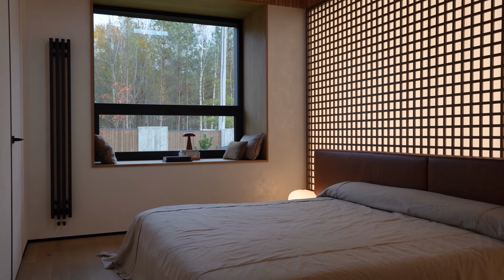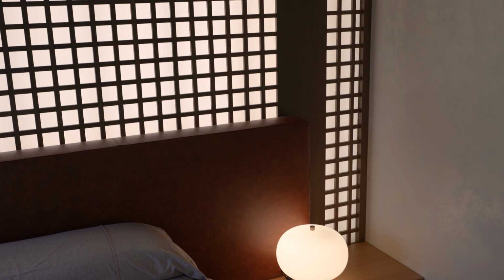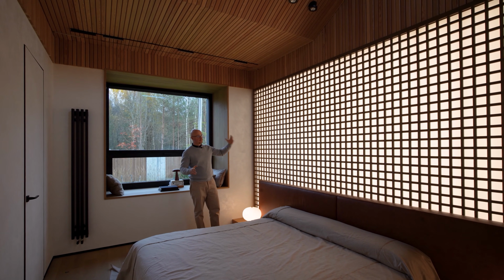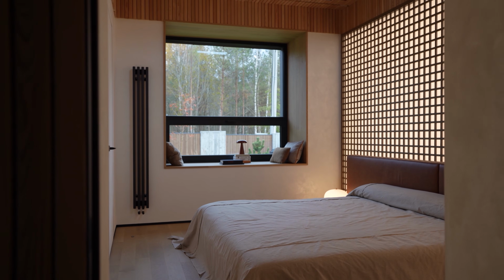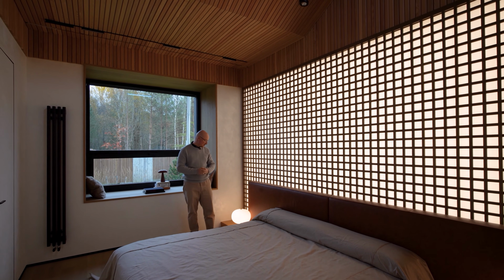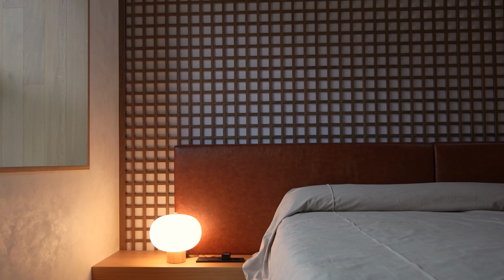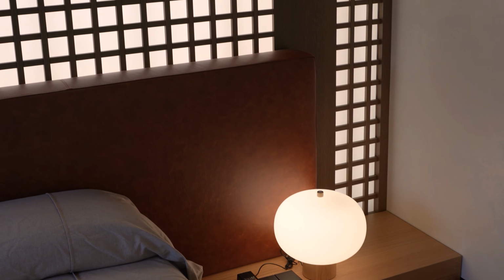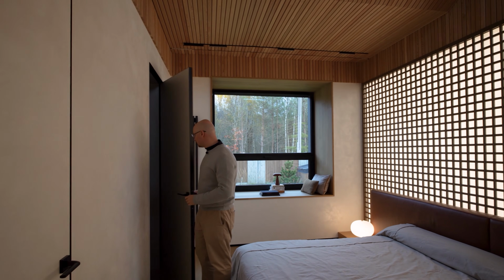It works very well, especially without the overhead light when you need to create just such an atmosphere with dim lighting. Great headboard. It's made of leather. As you can see, the bed also has a low base. This too is a nod to Japanese traditions. There are no side tables. Instead, there is a block of outlets and switches, along with a small space to place a phone and other items. Behind this door, we have the bathroom.